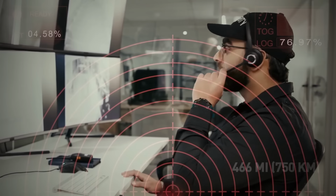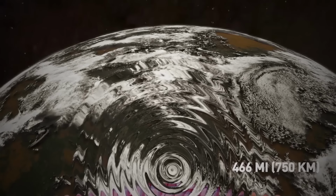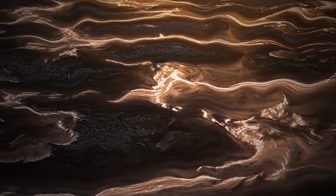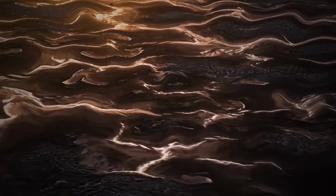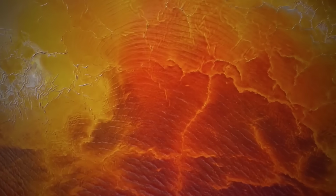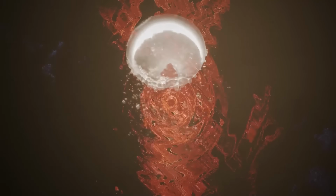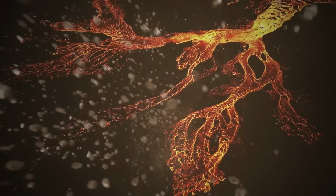Two seismic stations, about 466 miles away from the volcano, which is pretty far for this kind of thing, picked it up. They figured out it was a Rayleigh wave, which is a type of seismic wave that moves along Earth's surface. This wave was caused by a fracture in the ocean floor, where magma and seawater started to interact under a lot of pressure. That's likely what triggered the eruption.